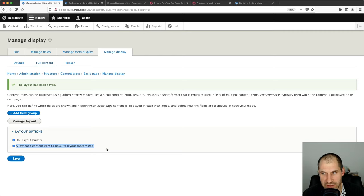And yes, for Morton, Layout Builder is part of Drupal core. It is a module. You just search for Layout Builder and you're done. Yeah, it is part of core.